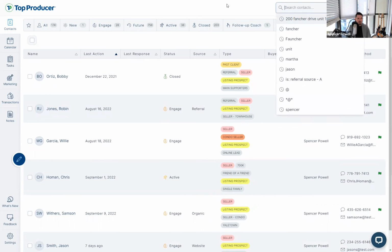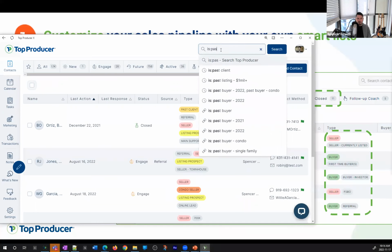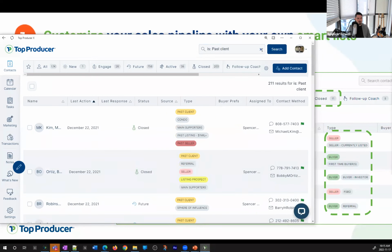Another way is to use the top right corner search box. So if I want to search for all my past clients, for example, I could go ahead and type in is with a colon. That's going to tell the CRM I want to search for contact types is past client. There we go, 211 results.